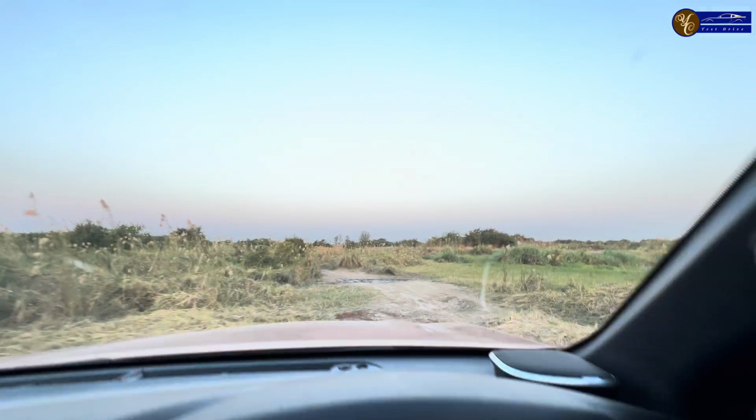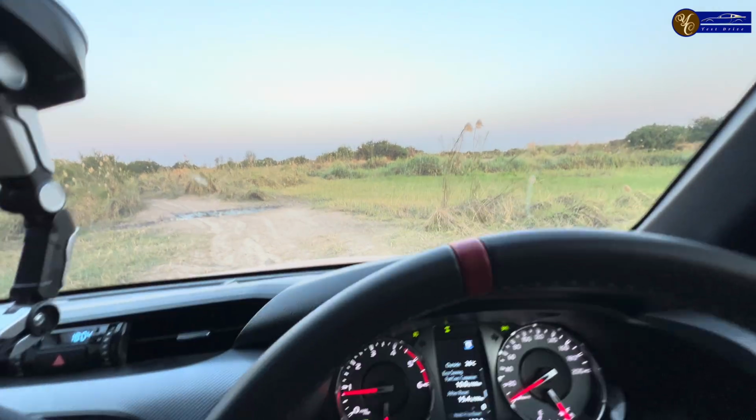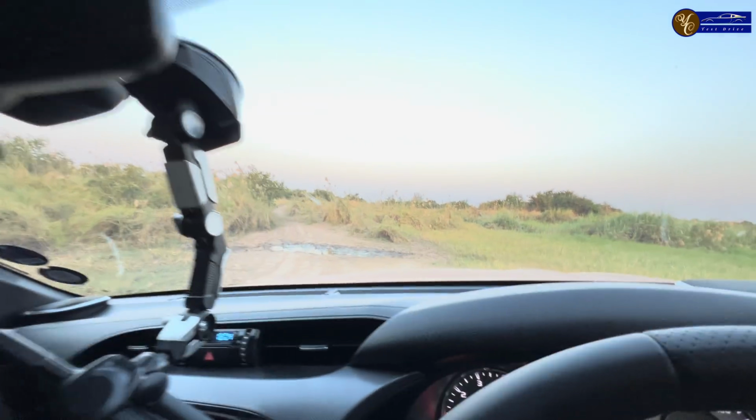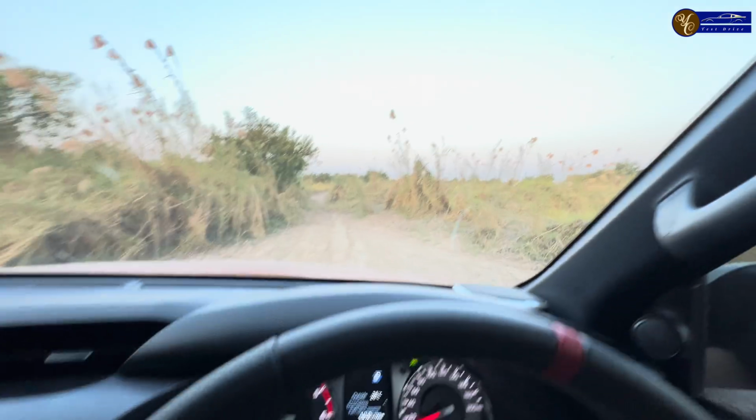The village, I can see it from a distance here. It's so visible from a distance with those plants. I don't know what the other name is in English, those plants.